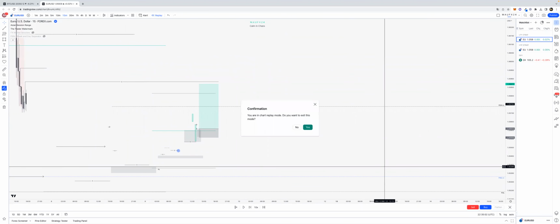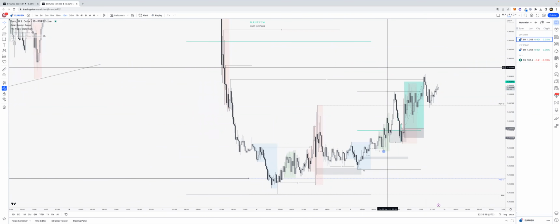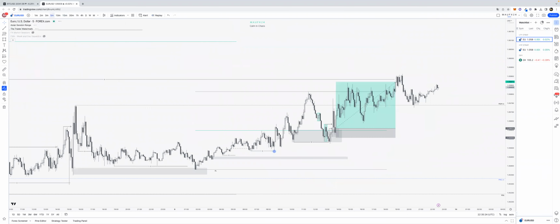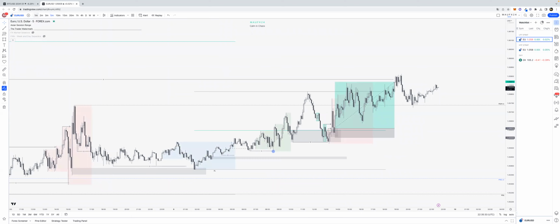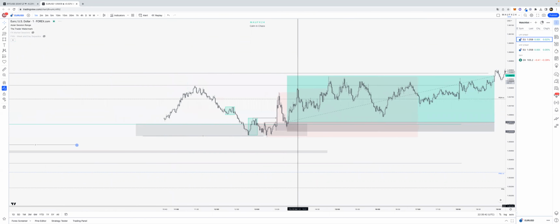Did we come above there? We don't know. Let's see. We'll see. Today was job claims. That's why that push came from, right? 13:30. Let's see, it might take out that news low. No, it didn't. But this is the push from job claims.